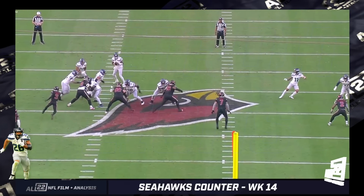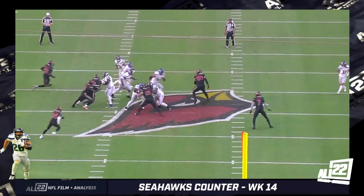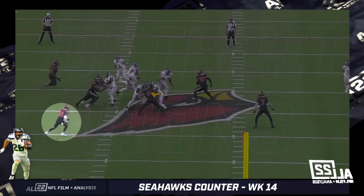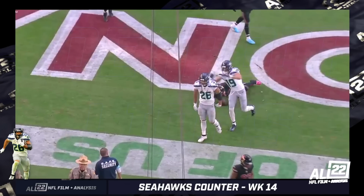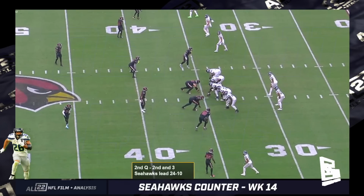You got really great angles here, and then for the initial down block, that D end steps out. And so Cross combos up, like I said earlier. So he's going to get the combo here and then work to the backside safety, what I would consider to be their 5-1 looks.